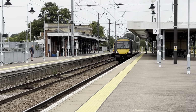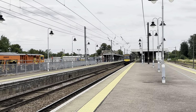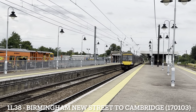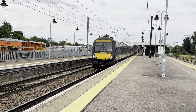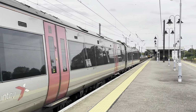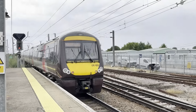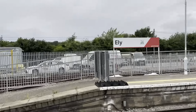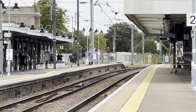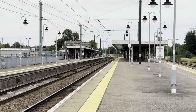There's 158799 heading off to Liverpool Lime Street as well. There's those ones.